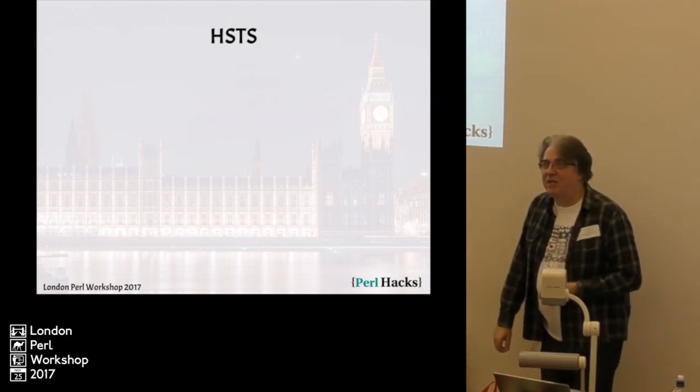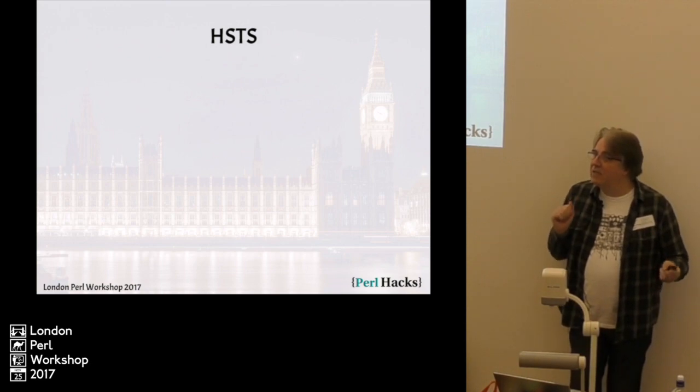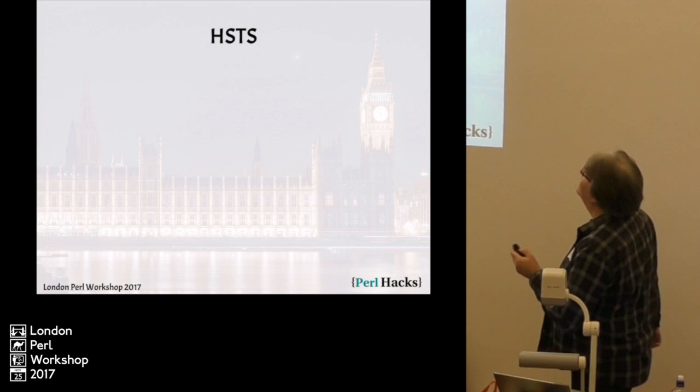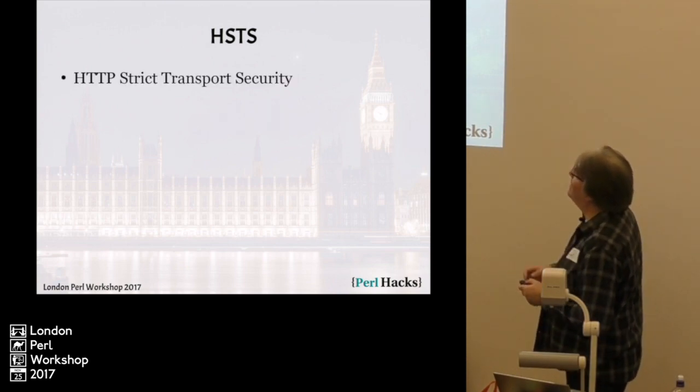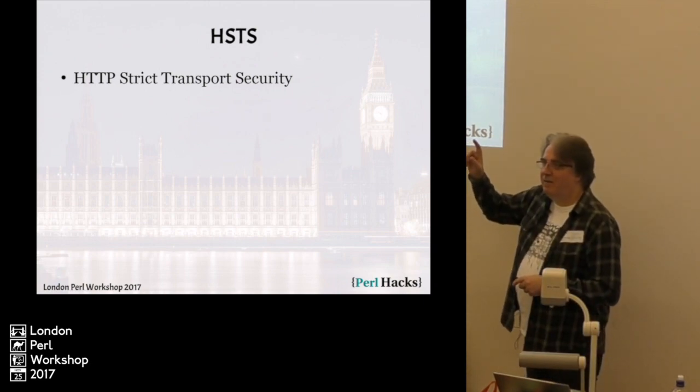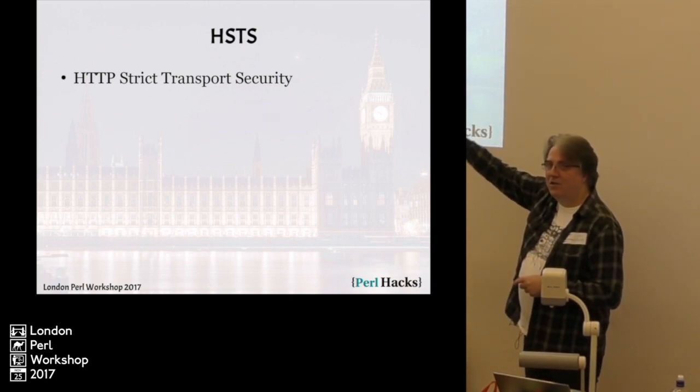So this thing called HSTS. Has anyone heard of HSTS? Not surprised that Leon has. It stands for HTTP Strict Transport Security. So it's a meta abbreviation.